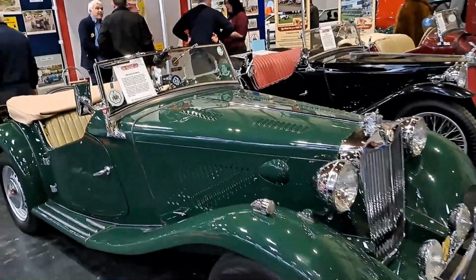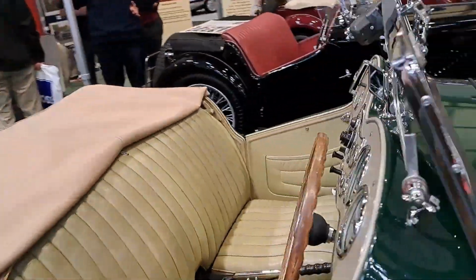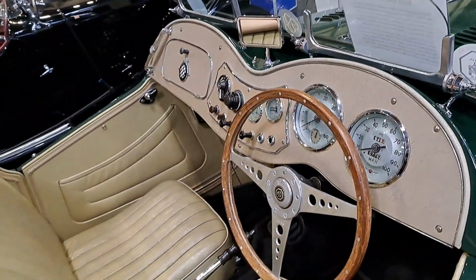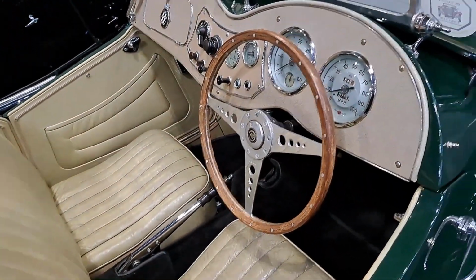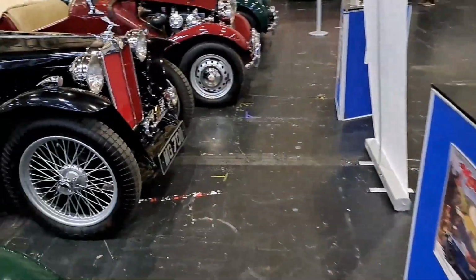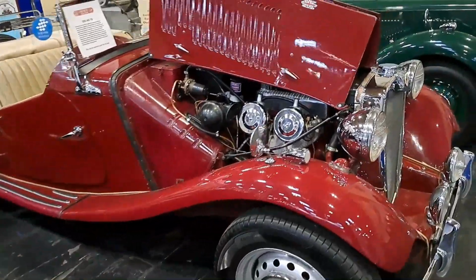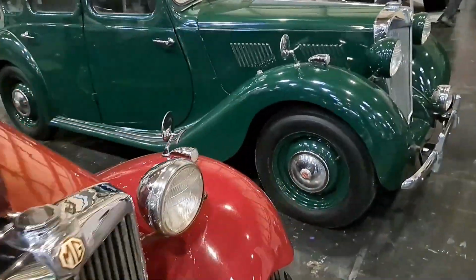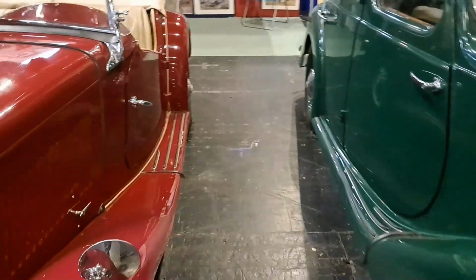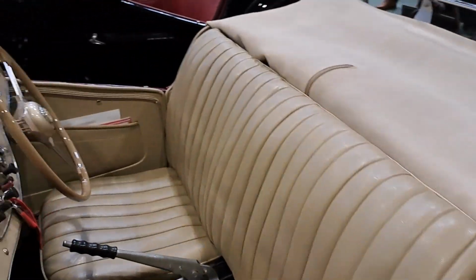Imagine this is for older MGs. 1953 MG TD Mark II. 1250 XPAG engine, I think, in these. Not quite a beige leather interior, but it's not too far off. And then we've got a 1946 TC. 1951 MG TD. Now this does look like a beige leather interior. Yes, very nice. No wood though.